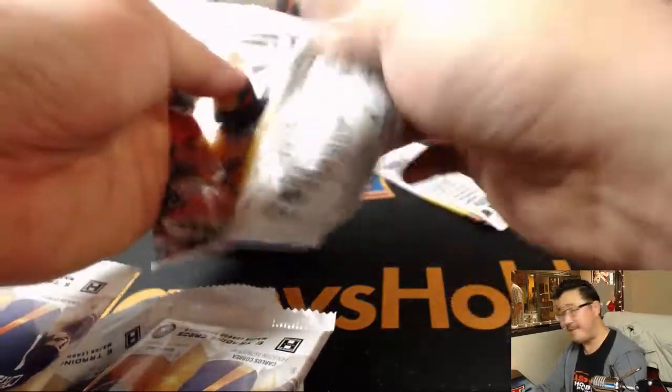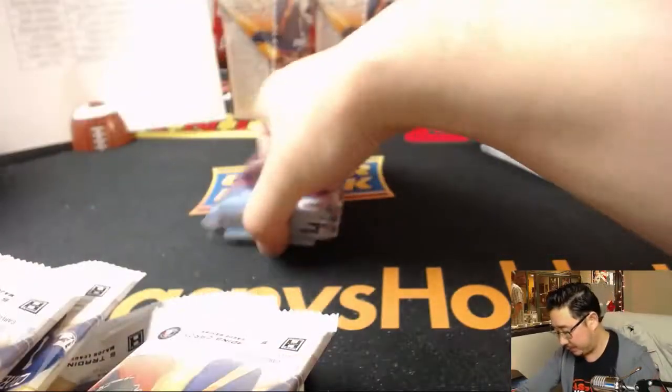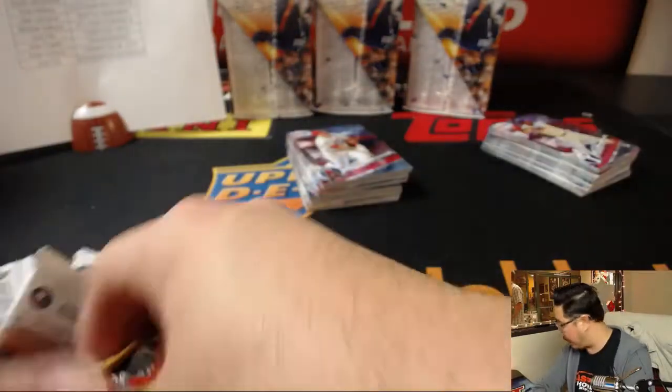There are autographed case hits in here too. I believe there are, they're the monochrome autographs. I think there's one or two a case. And there's usually like a vet-ish auto, like a second year player or a veteran player autograph. There's at least one of those, I feel like, usually, per case. I don't think we've seen that one yet.